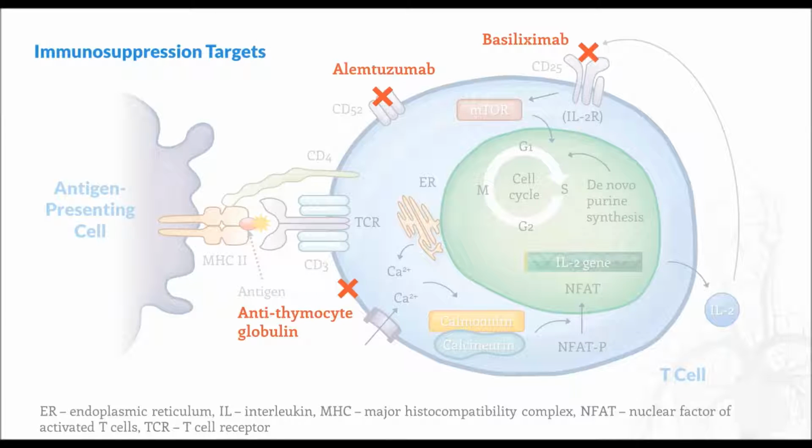Anti-thymocyte globulin has been used as both an induction agent and as treatment for acute rejection. Its lymphocyte depleting activity is a result of several mechanisms, some of which are not well understood. The calcineurin inhibitors tacrolimus and cyclosporin are a fundamental component of chronic immunosuppression, as are the antimetabolites mycophenolate and azathioprine, which prevent de novo purine synthesis.